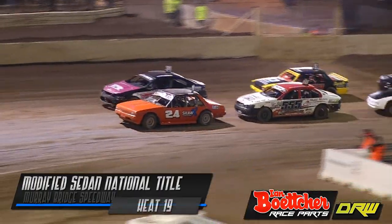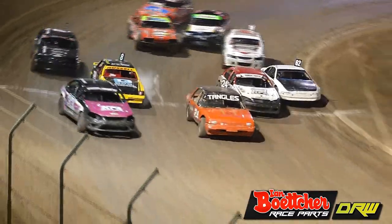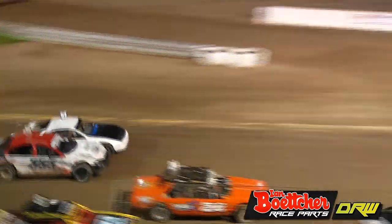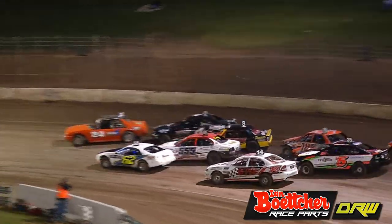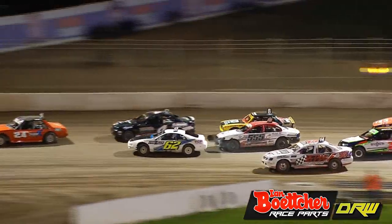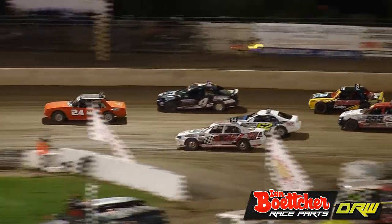All set to go, the penultimate heat of the national title for Speedway Sedans Australia. It's all go. They're 4 wide down the main straight. The little Nissan ZX has snuck under a few of them. The yellow lights have come on. The official's not happy with the start. It was a little bit rough and tumble.